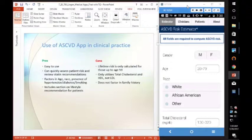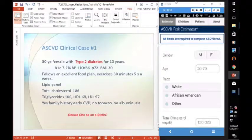Okay, so next. This is my case. This is a 30-year-old female with type 2 diabetes for 10 years. Statistically, her A1C is 7.2, so she may not have coronary artery disease. I've had a patient who's 18 with a myocardial infarction who had type 2 diabetes since she was 7 years old. So remember, that causes you to have coronary artery disease early.